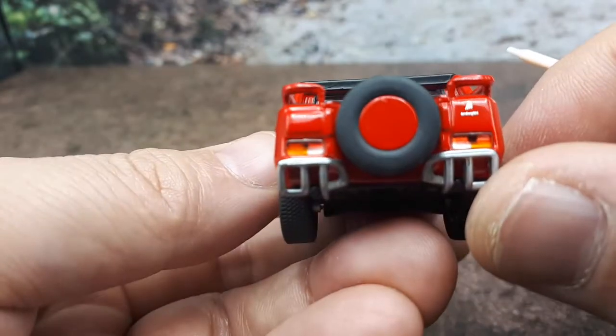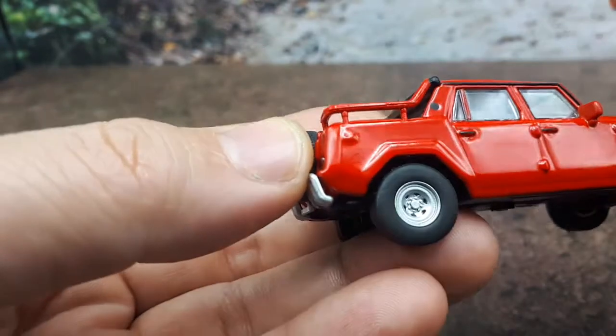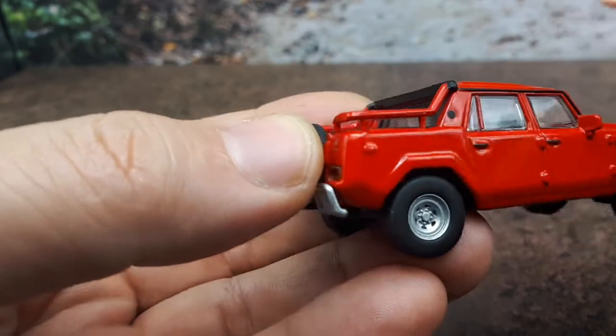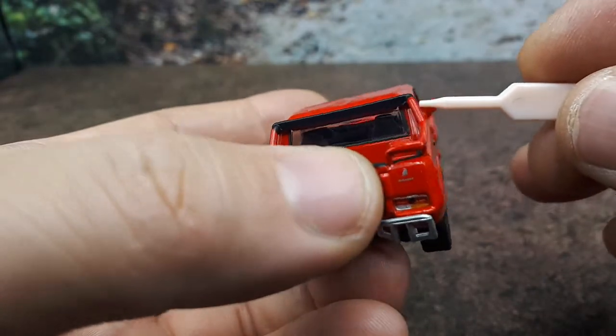Alright, looking around here again. Okay, well, it looks like there's a little black circle here. Maybe that's where a fuel filler goes. I don't know if that makes sense, though. Well, I guess it could be a pipe going down there.